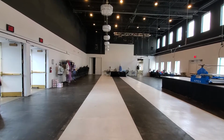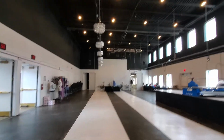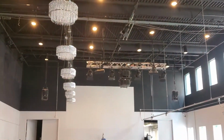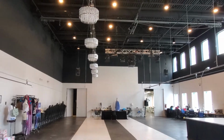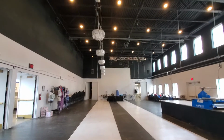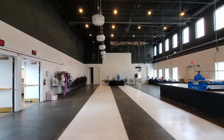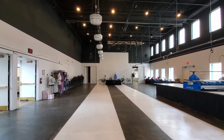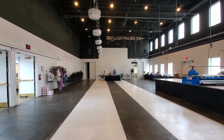And what's cool about this space is that it comes with the lighting and the sound and the projection equipment that you see up there that was donated by Video West. We're so grateful for them. This allows us to be a turnkey operation. So when you rent this space, you don't have to also bring in all of that equipment. We also provide tables and chairs and linens.